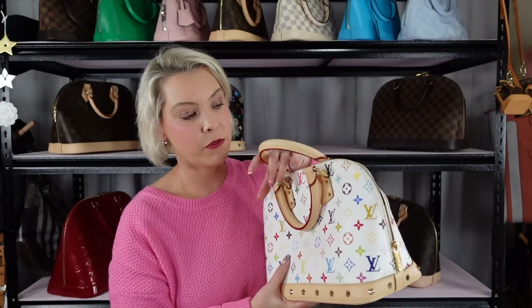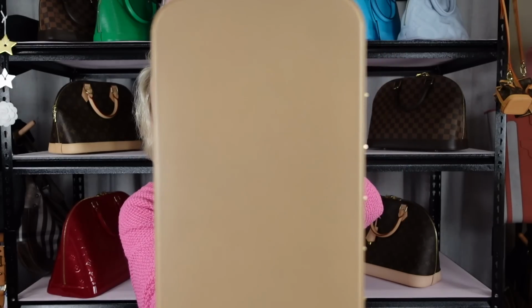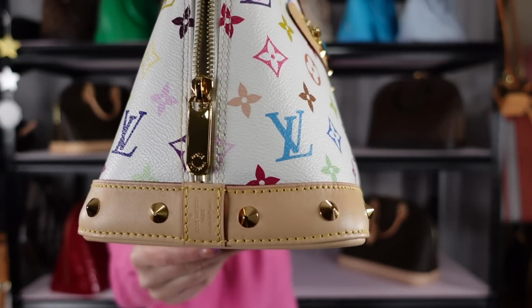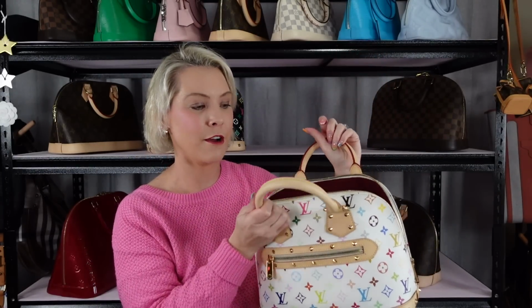So I've had the vachetta completely replaced on this handbag, and all the hardware has been replaced. So it's all brand new hardware. You can see the bottom is now absolutely perfect. You can see that the hardware is all perfect and shiny, and there's no scratches on it. So I had all of that completely replaced with Louis Vuitton, and it's brought it back to life, and I love it. I love that it looks brand new after all of these years, and that this handbag is getting a second lease on life.